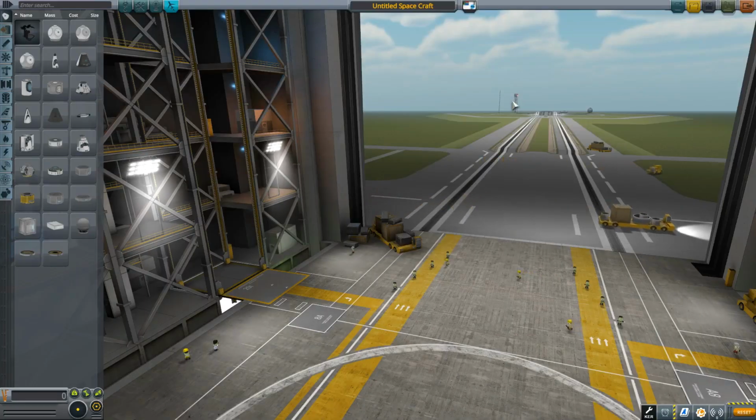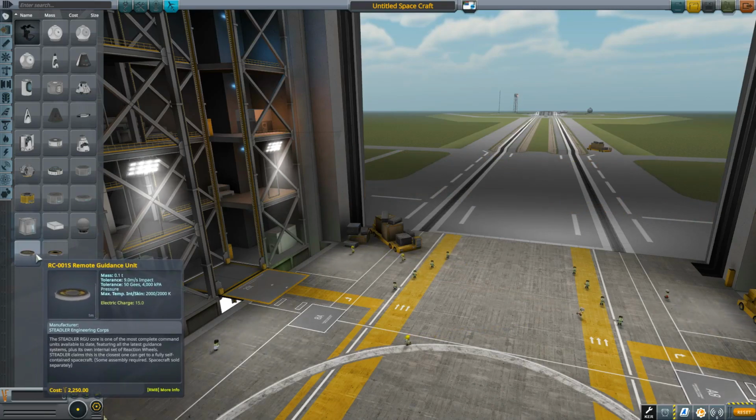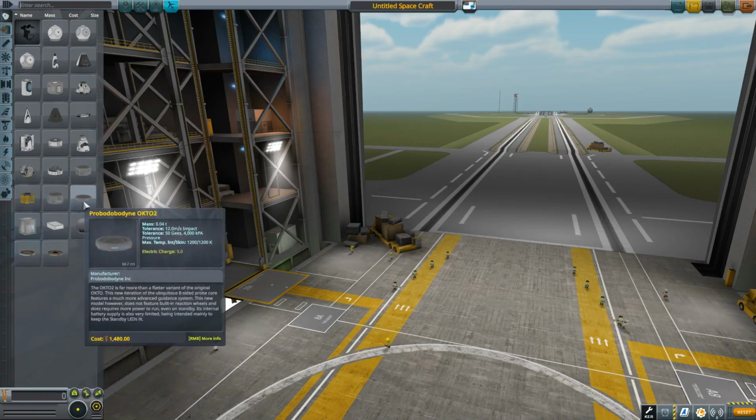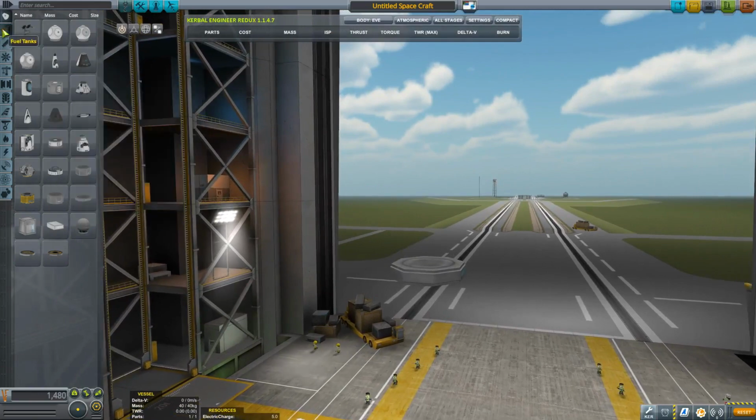Well, comrades, now that was a mouthful, wasn't it? I think for the sake of it, let's just build the very first one, the RSA-1. I'll just turn the volume down again, just to help myself concentrate here. Now, of course, in that case, we don't really know what the payload was, or is supposed to be, so we'll just take a small probe core, an octo, and a reaction wheel.